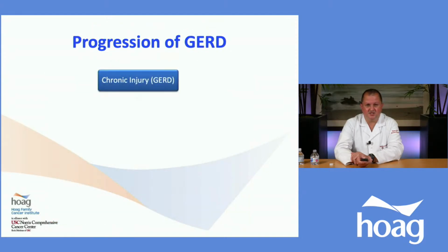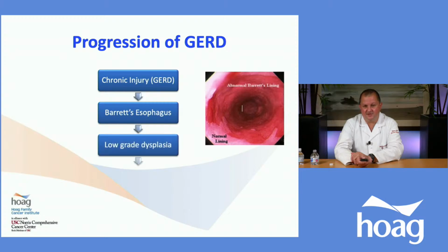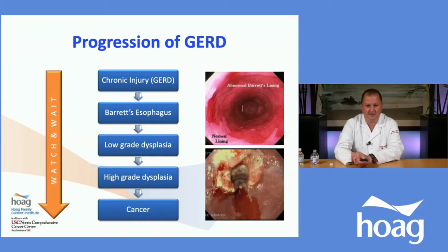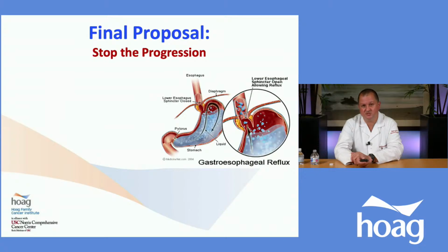So I bring you back to the progression of GERD. Over time, if left untreated, it progresses to Barrett's and various forms of dysplasia and eventually cancer. We have this watch and wait mentality. So I urge you to help us do something about it. Let's stop the progression. Again, my take-home point, it's a disorder of the sphincter.